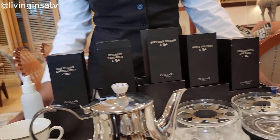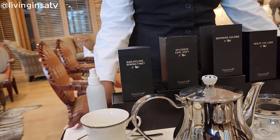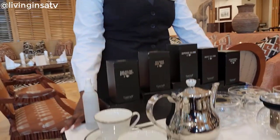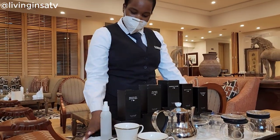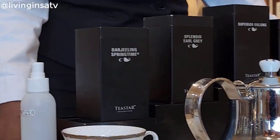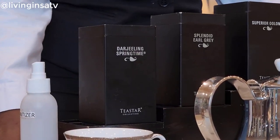Over here, I've got the Darjeeling Springtime. The reason they call it the Darjeeling Springtime is that it is indeed harvested in Darjeeling and it's also harvested in springtime. This is a black tea, however, it's a very strong black tea. We always recommend it with milk because it's very strong.